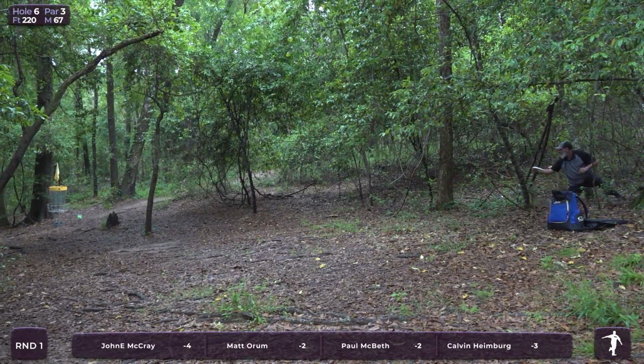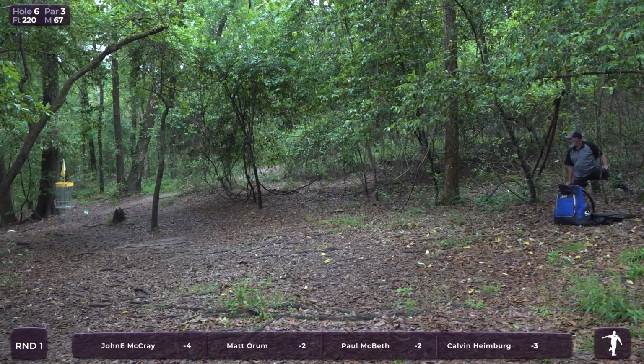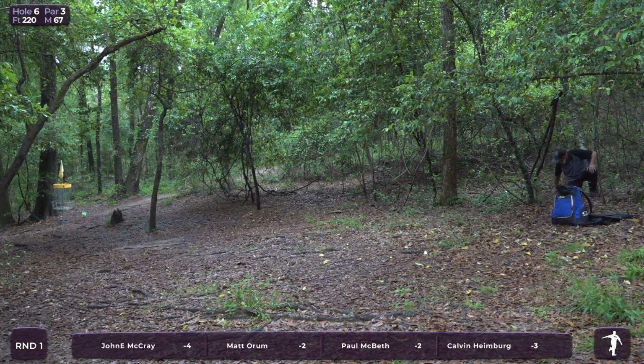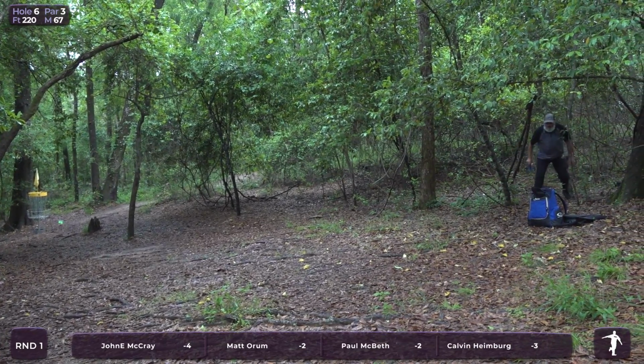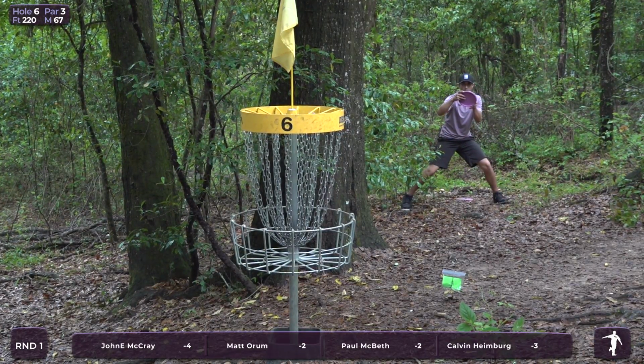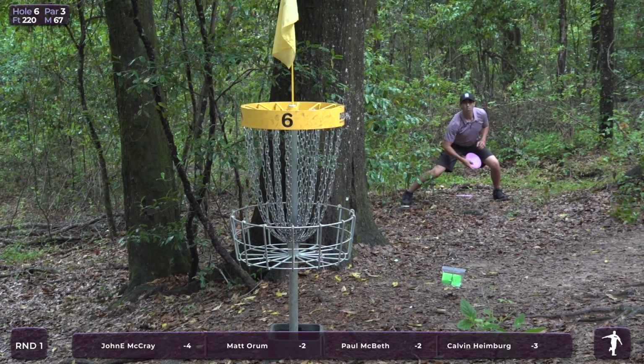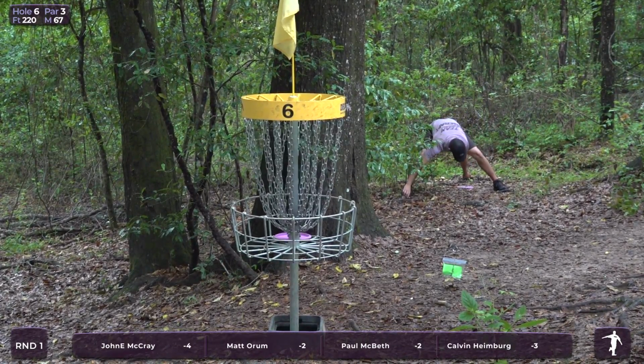Johnny with circle's edge, maybe just a little outside. Oh wow. You know you're feeling good about your round and your game when you're running putts from a knee like that, low ceiling, downhill. So McBeth has a little bit of a comebacker. He's got that tree to contend with. Yeah, dead center.